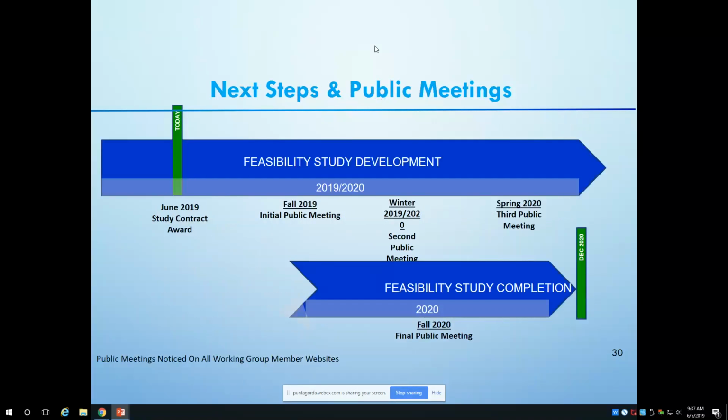And just an example of some of our next steps, we plan on kicking off the study here in the next few weeks, and we will have public meetings throughout the next 18 months, including an initial public meeting in the fall for public input and throughout the study time period. So that's all I had to present today. All the public meetings will be noticed on the websites of the working group team, and we look forward to your input.